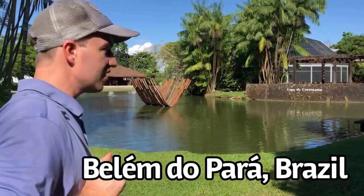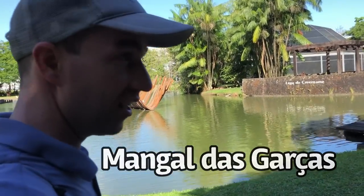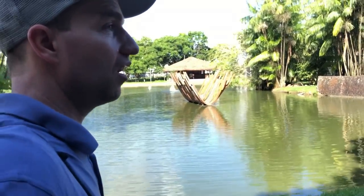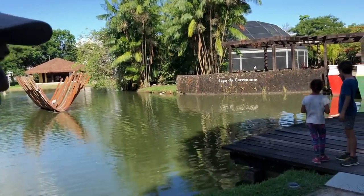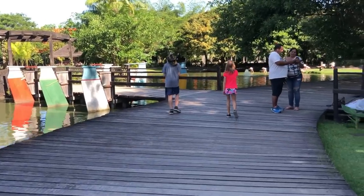Are we, honey? This is called Mangal das Graças. And there's a butterfly emporium here, scarlet ibis, a whole bunch of other animals. It's like a little zoo.